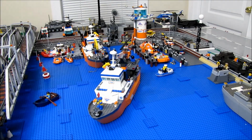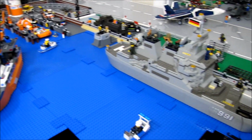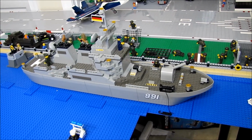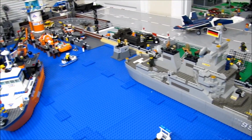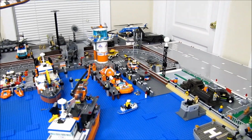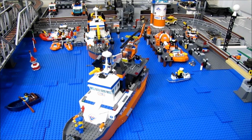So the first thing I want to talk about is the Coast Guard harbor area. And as you can see, we do have a couple of the larger Coast Guard ships out here now. One's getting ready to leave the port area. But then also over here next to the base, there is a visiting Navy ship from another country that's just in the harbor also. So it is used by both the military and the Coast Guard area, but it is mostly occupied by the Coast Guard boats and the two ships that they have here.